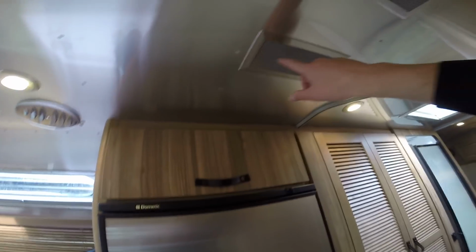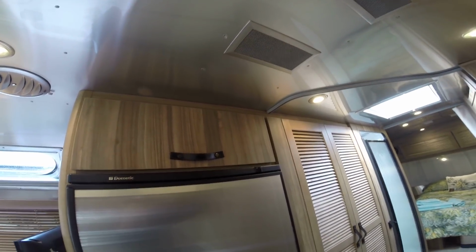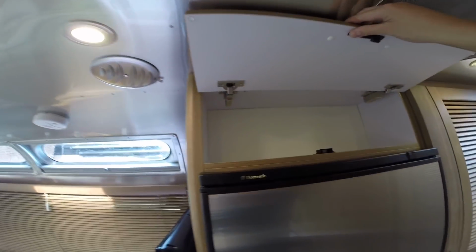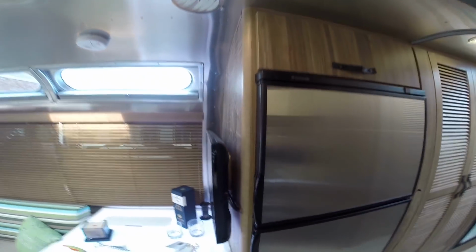These are the returns for the ducted air, so there's filters in here that you have to check periodically and change. You don't want them clogged. It could burn out your air conditioning. There's storage above the refrigerator. Now this doesn't go all the way back because there's a refrigerator ventilation system behind it.